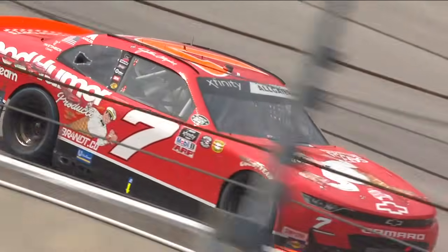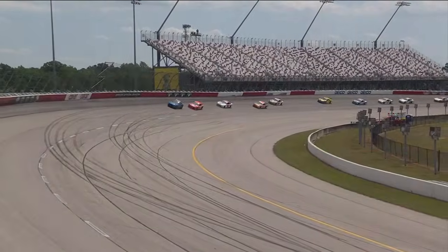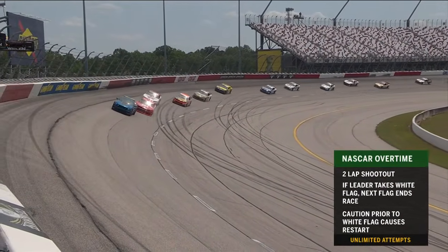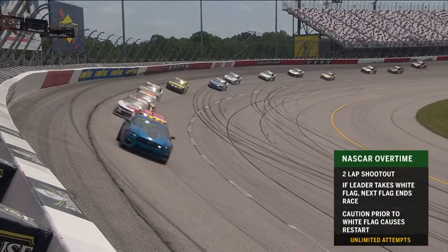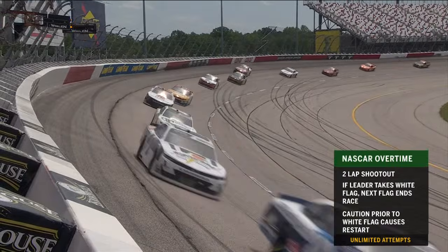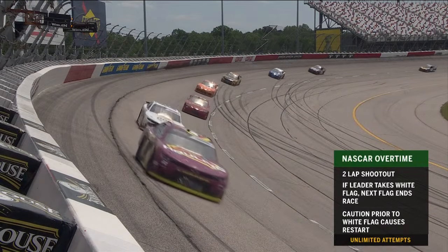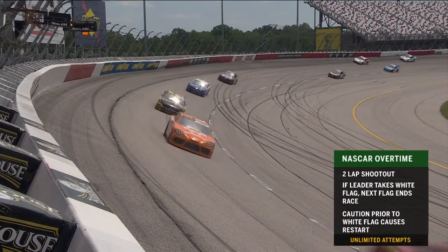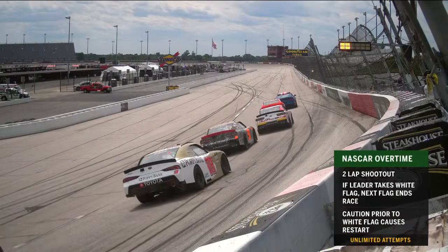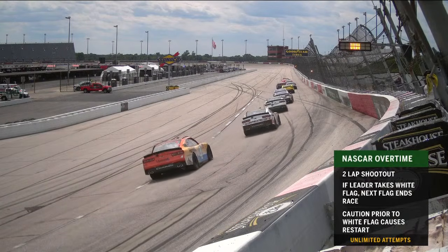And it's taken long enough to clean this up, so we are officially going to finish this race in overtime. I feel like we've had so many of these this season for the NASCAR Xfinity Series. Here's the layout, 2-lap shootout. And if the leader takes the white flag before we see the yellow, the next flag ends the race, whether it's the caution or he gets back to the checkers. However, if the caution flag comes out before the leader gets the white, we'll reset things and do it all over again, and we have unlimited attempts.